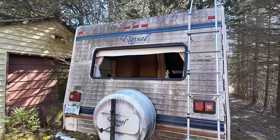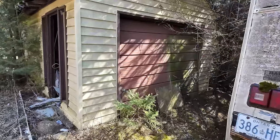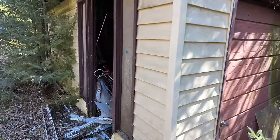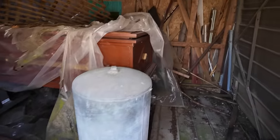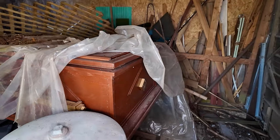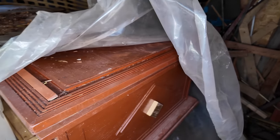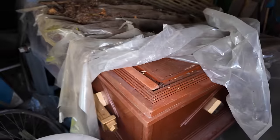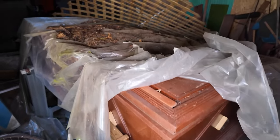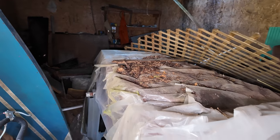Thing is just brutal though. And off to the side here, we have a little garage. I think it's pretty packed full, but we have a bike. Is this a coffin? We have a coffin in here. Wait, why? Oh, that's pretty morbid. There's nothing in it, right? No, but it is a coffin. Oh, I hate that. That's super creepy.